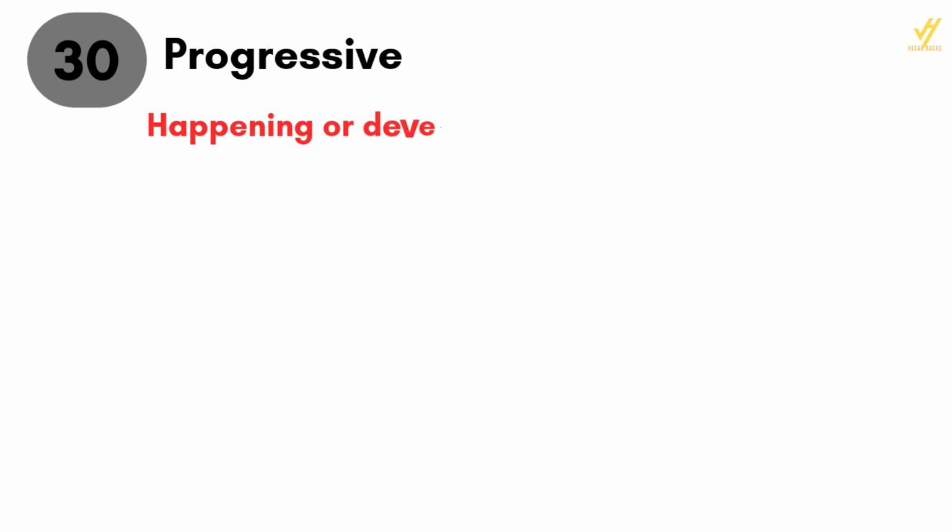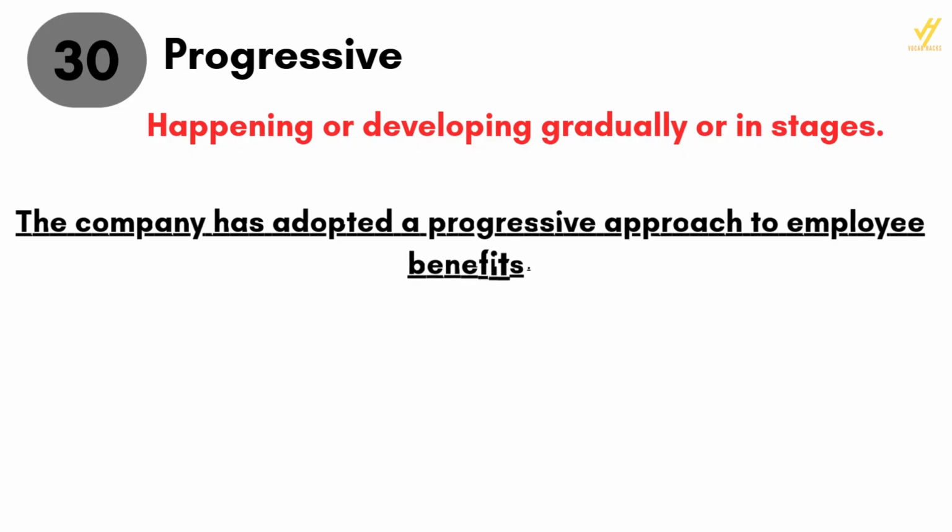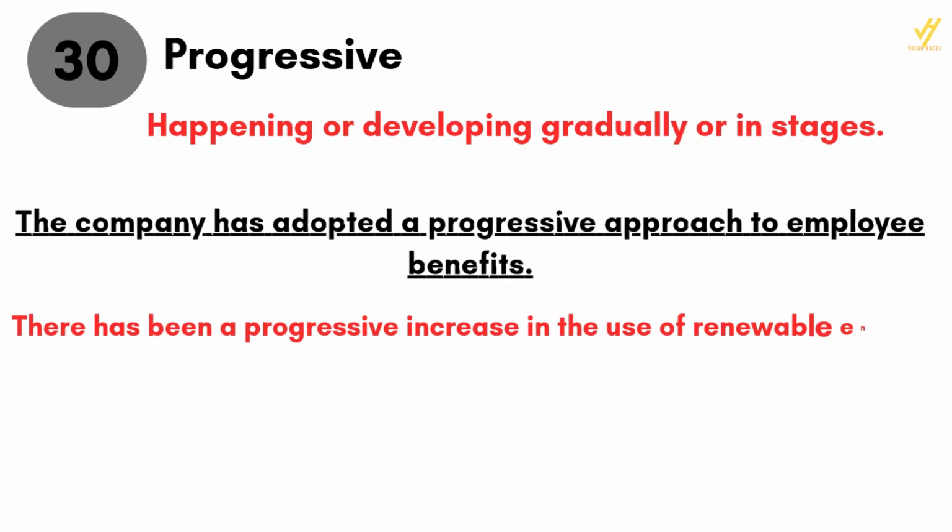Progressive. Happening or developing gradually or in stages. The company has adopted a progressive approach to employee benefits. There has been a progressive increase in the use of renewable energy sources. The progressive growth in the tech sector has led to numerous innovations.